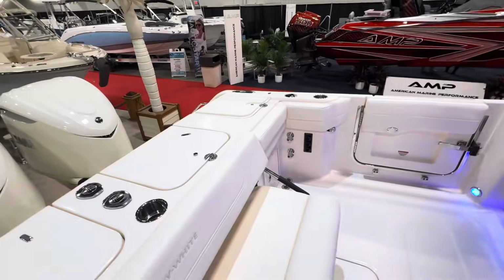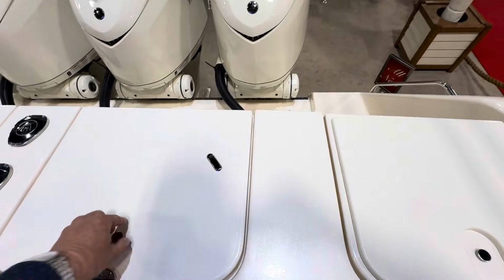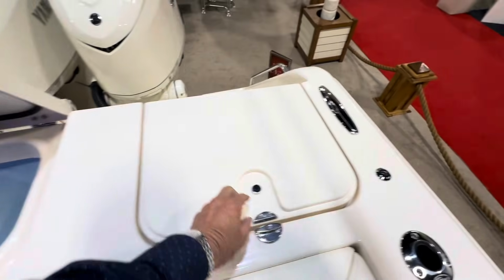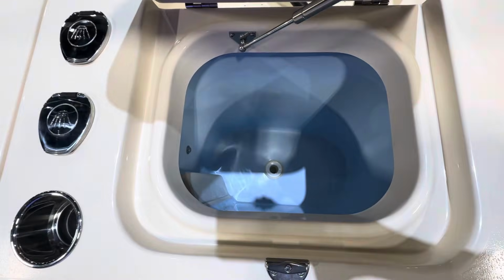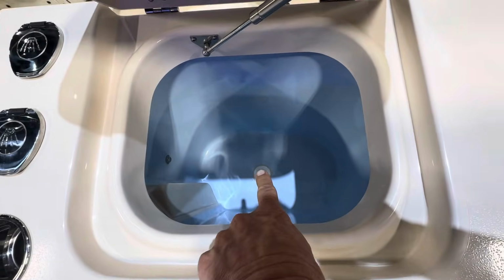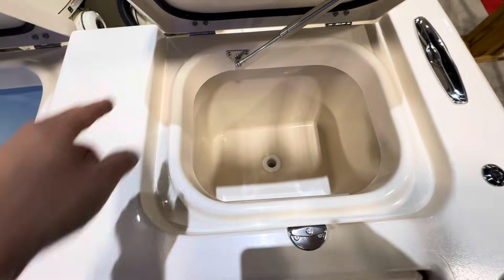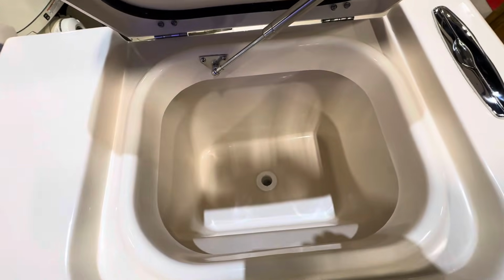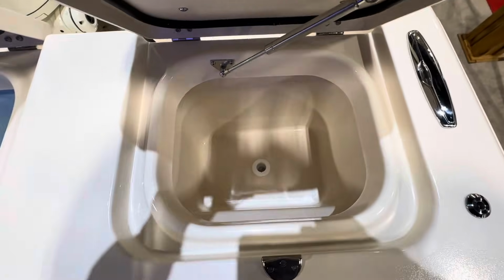Now, this is neat. I always say this when I'm selling a boat. You have these monster live wells in these boats that they build nowadays. Like dual 40-gallon live wells is too much for me. So Grady, what they did was they made this one a live well, and they made this one a cooler or dry storage. So it's insulated. You could put ice and drinks in there. I absolutely love that. Dedicated cooler.